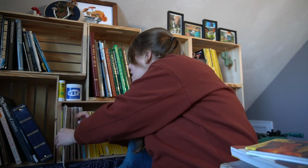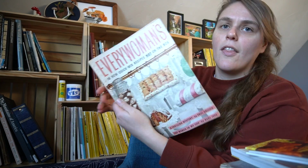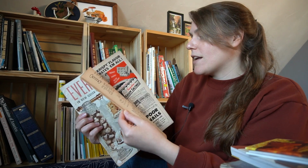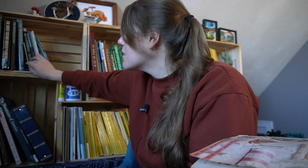This is an old one, it's called Every Woman's 18 New Quick Mix Recipes Not on the Box. So it's a magazine, but it's all food things. And this paper is really old, so I'm probably gonna tear whatever I pull out of this. I feel like there might be something interesting in here that we can use. I haven't gone to the thrift store and bought new books in a really long time. So I'm kind of feeling like everything I've looked through a lot, which is fine, totally fine.